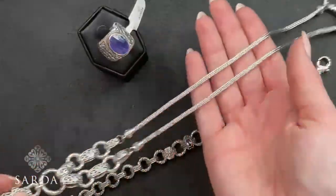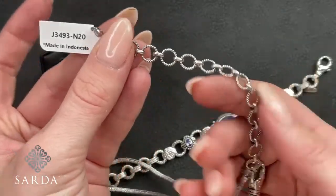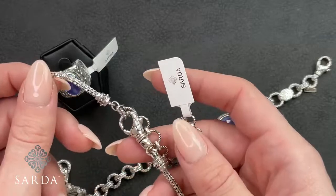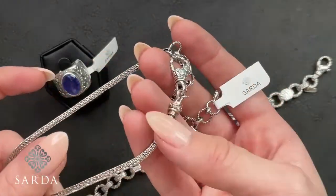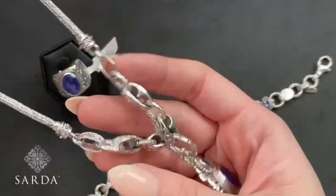And then the matching necklace. The necklace is J3493. It's a 20-inch necklace with a 4-inch extender for $229.99. A flattened jaw and bead lobster. Super soft luxury chain, and then the center portion to it.